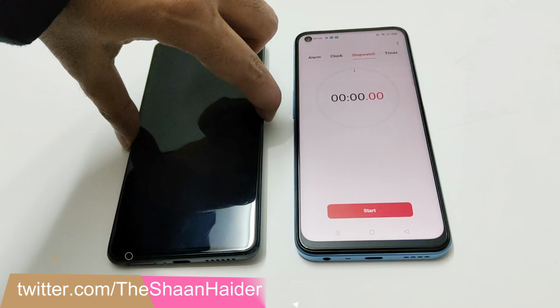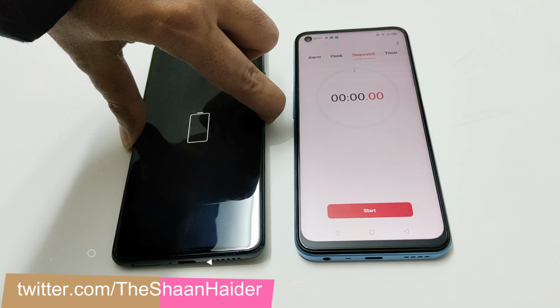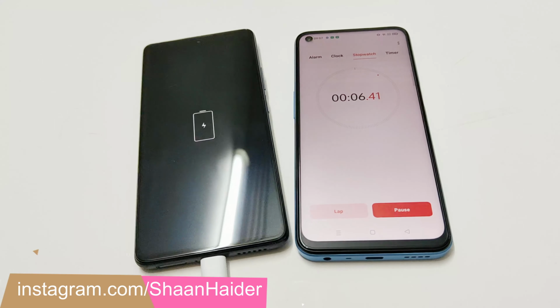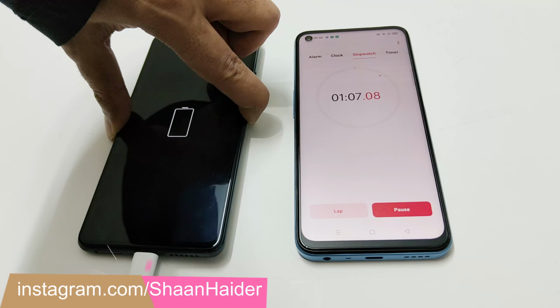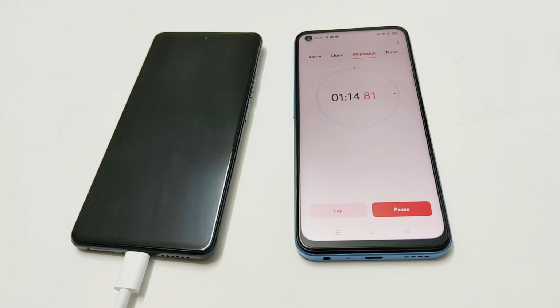So right now the battery of this 11T Pro is totally zero. The phone is dead. As you can see, it's not even switching on. So after 1 minute, the device is still not switching on. As you can see, the phone's battery is totally drained and the phone is dead. Now it's turning on. Still not.